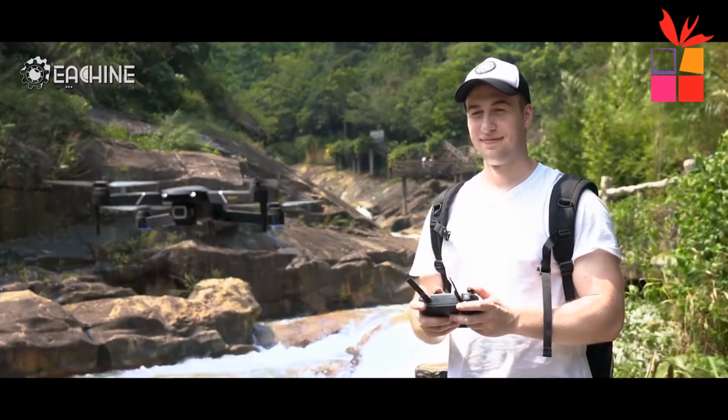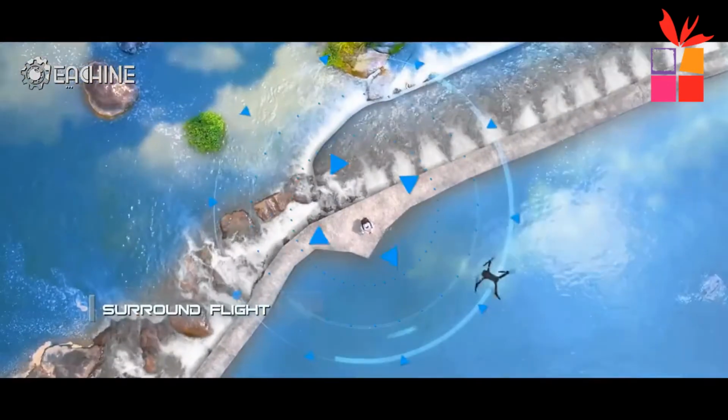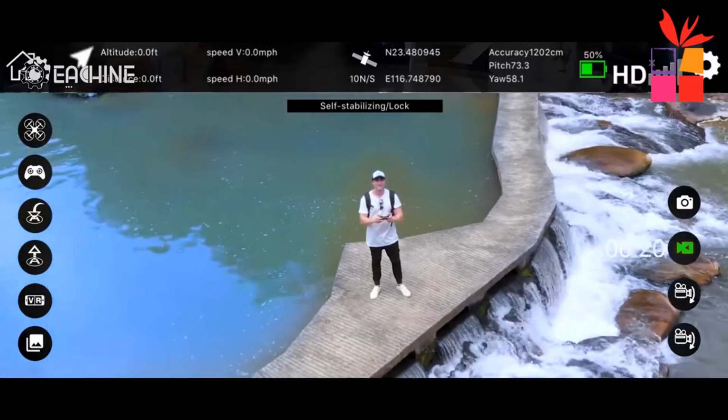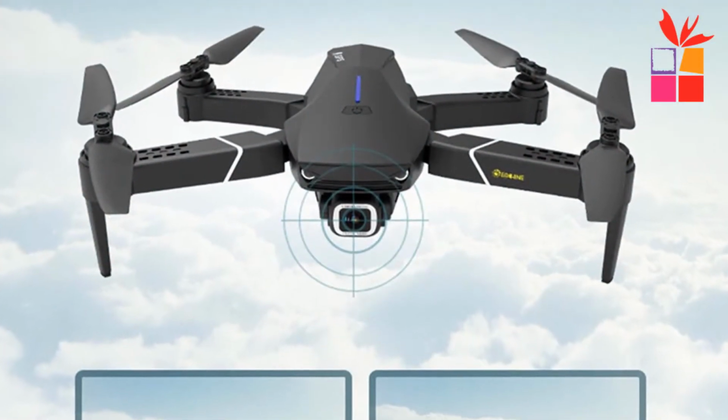6-axis gyroscope. This feature helps you achieve better stability and effortless control while flying the drone. Though small in size, it is designed to provide a high-grade photography and videography experience. 3-level flight speed, it can make flying more fun.